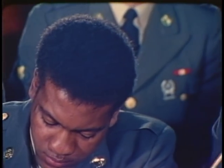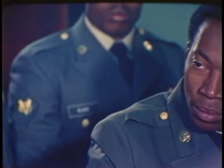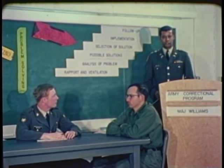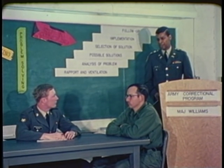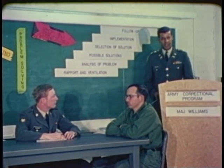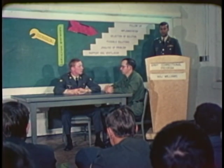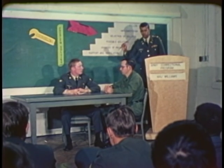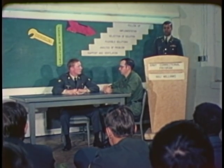An increasingly important activity of today's military police is the correctional treatment of military offenders. The purpose of the program is to return as many military prisoners as possible to active duty with improved attitudes and motivation toward honorable service. These men at the military police school are receiving training as correctional specialists. When they have completed their course of instruction, they may be assigned to correctional duties at any of the Army's correctional facilities. How would you conduct yourself under these circumstances?